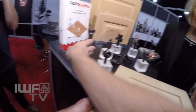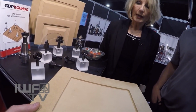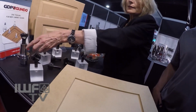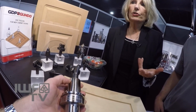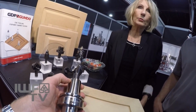And then you're going to go back in 2 more passes to clean out these corners to get the square corner. And this, of course, comes on an HSK heat shrink, which bypasses the collet system, so you can generate up to 30% longer tool life, and of course, optimal finish.